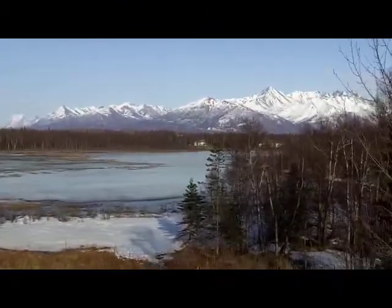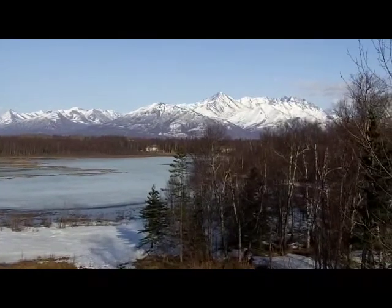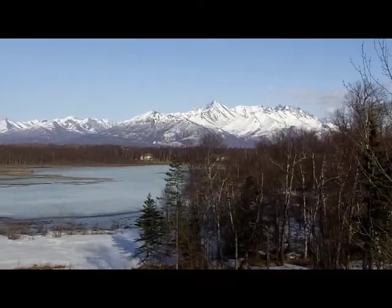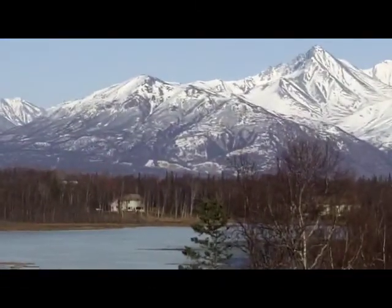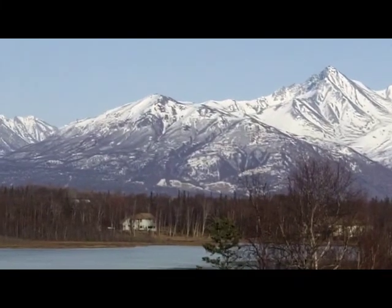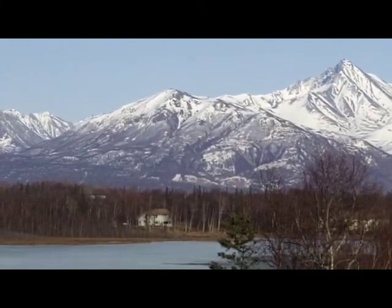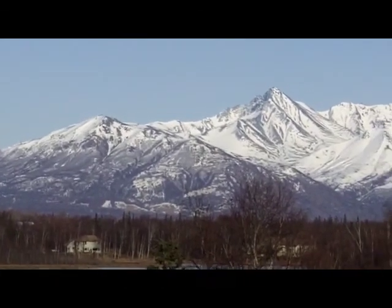This little short hill right in front is called Lazy Mountain. It's 4,000 feet high. There's a trail that goes up to the top of it. It's a really good hiking workout hill. You get in shape for backpacking and doing a little bow hunting up in the high country in the fall, and that's a pretty place to work out.